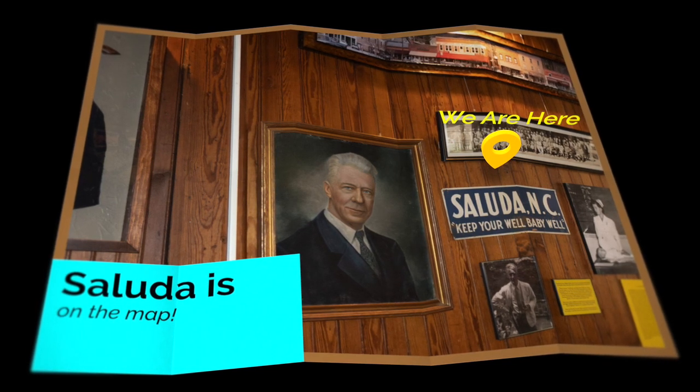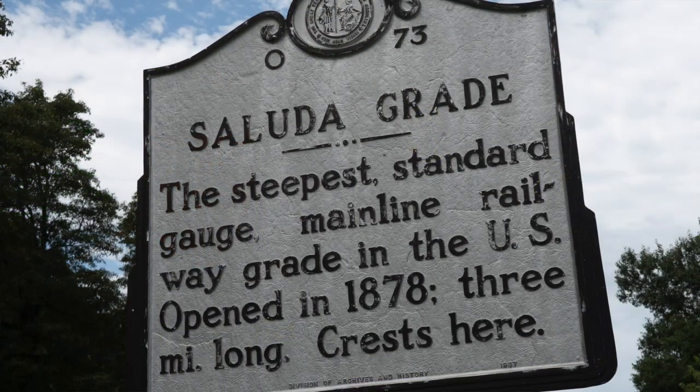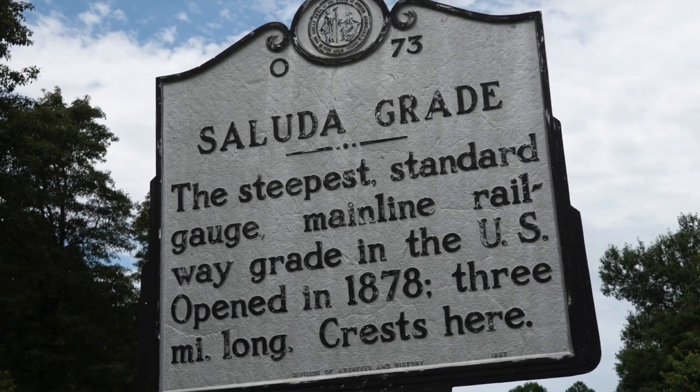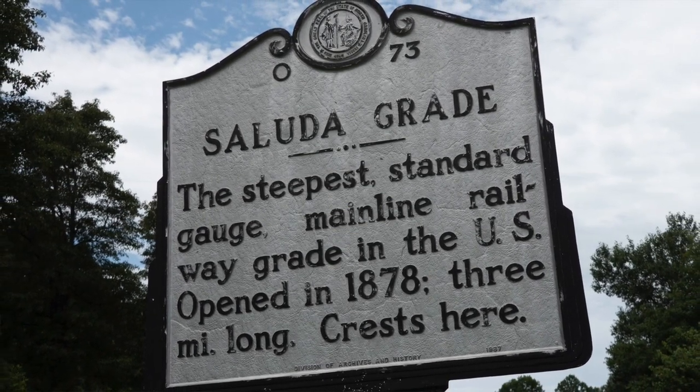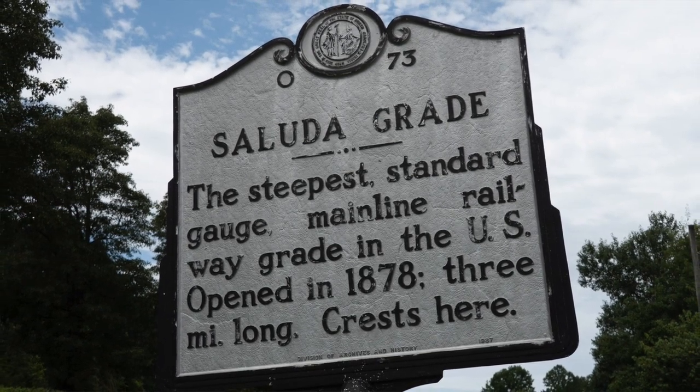The Saluda grade is a 5% incline. That is the steepest mainline commercial railway in the United States. A really steep mainline railroad would be 2%. Because of that, we had a lot of accidents here on the Saluda grade, building it and running it. In 1903, when this depot was built, there were 3 really bad accidents.